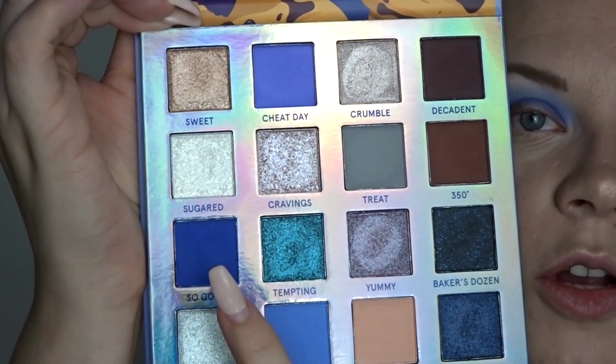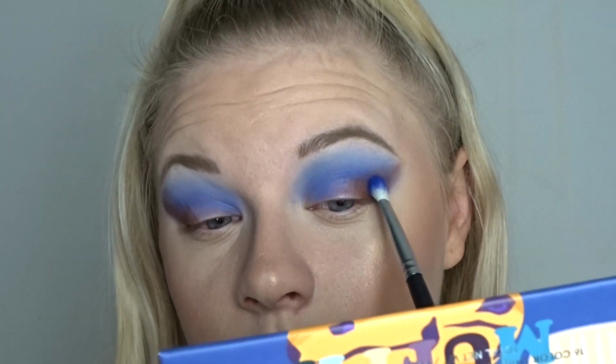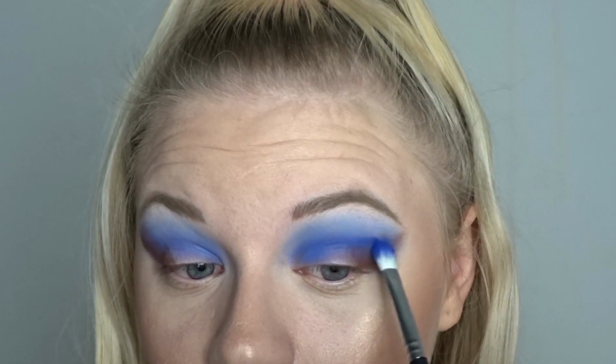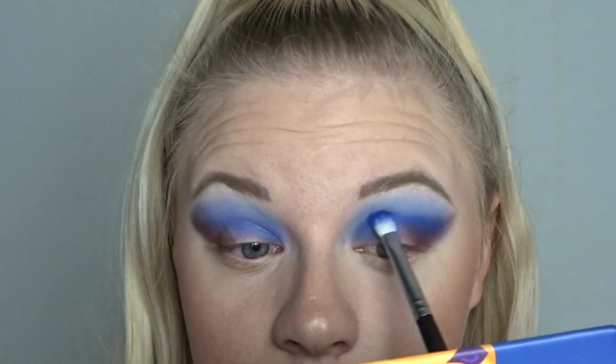I'm just going to go back in with this brush and I'm going to take some of the dark blue, which is called So Good, and I'm going to use that to help blend out this brown. Okay, wow, that was so much more pigmented than I thought it was going to be. Oops.